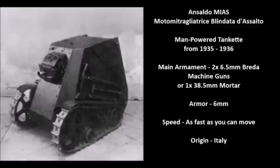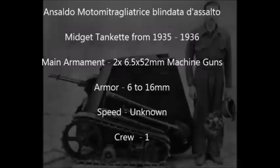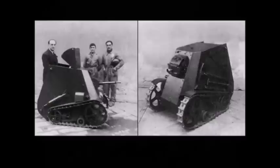The next tank is the worst Italian tank, and that's the Ansaldo MIAS from 1935. The MIAS was a miniature man-powered prototype tankette from 1935. If you thought the Italian L3/33 light tank was useless, this is even more useless than that. This tank has no engine, meaning it's powered by your body. So it can only move as fast as you can. This is literally the laziest Italian weapon ever.